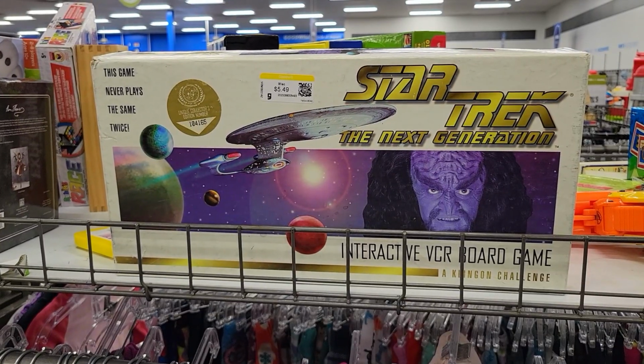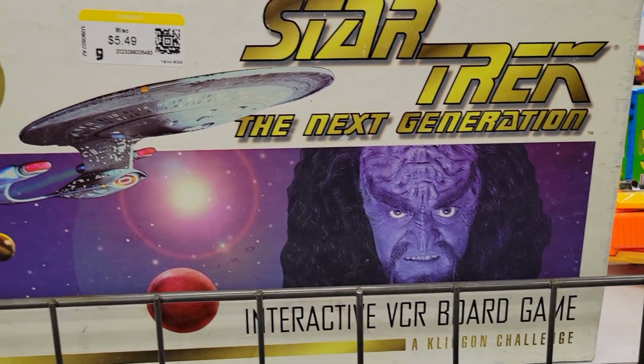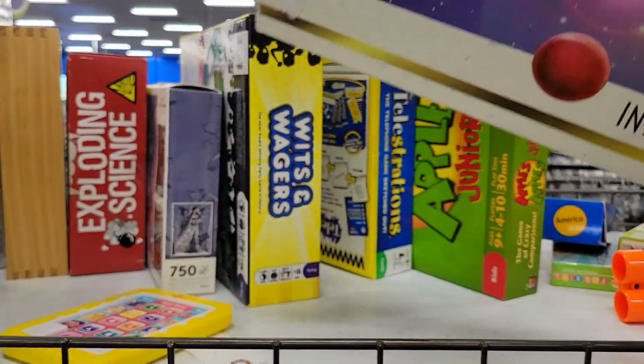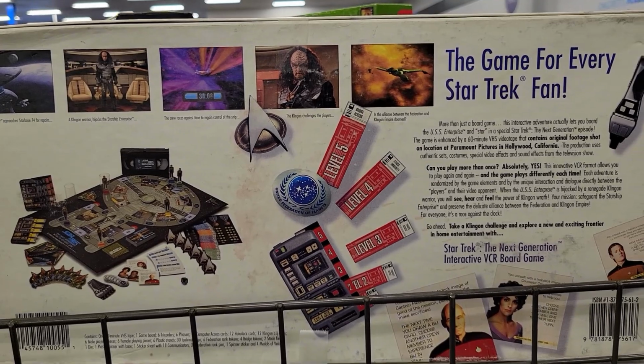Wait. Now here's something kind of interesting. It's a Star Trek The Next Generation VCR board game, and it looks like it features Gowron quite a bit. I notice it says it's a limited collector's edition and it's numbered, but how many of these did they make? You notice it doesn't say that, it's just got a number on it.